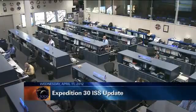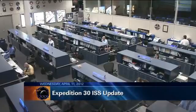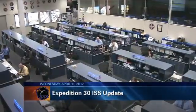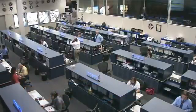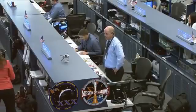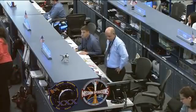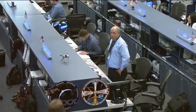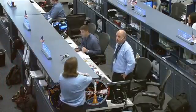Good Wednesday to you. You're looking at a live view of the International Space Station Flight Control Room here at the Johnson Space Center in Houston. This team here today being led by Flight Director Ron Spencer. He is there standing up. Sitting beside him is today's Capcom, the voice of Mission Control up to the astronauts. That is Jeremy Hansen.